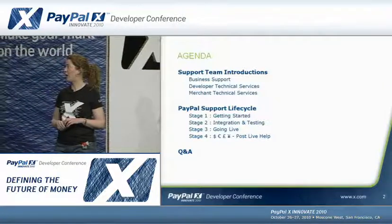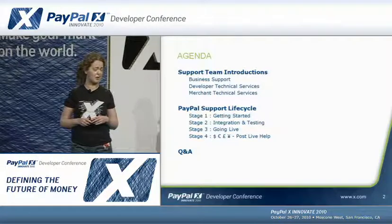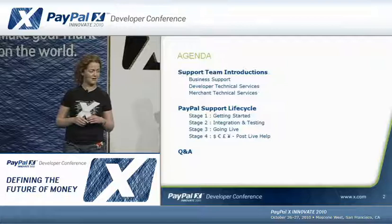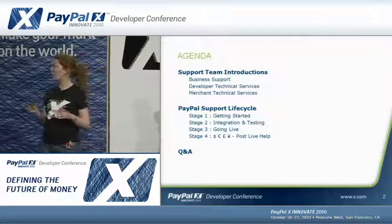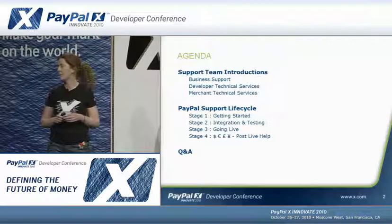First of all, we are going to give you an introduction into the three support teams that are available to you. So we have the business support, developer technical services, and merchant technical services. And Brandy's going to run through those teams with you, give you an overview of the PayPal products they support.